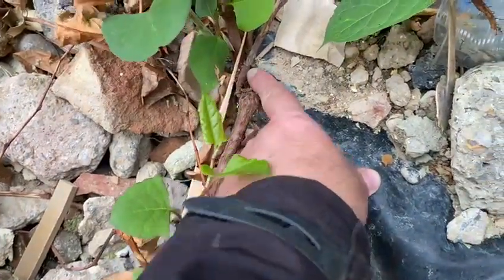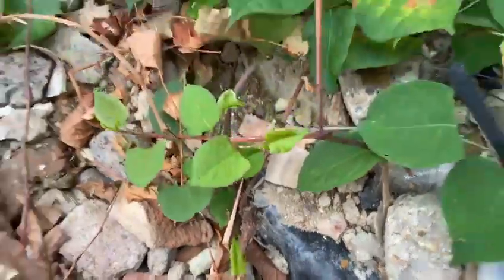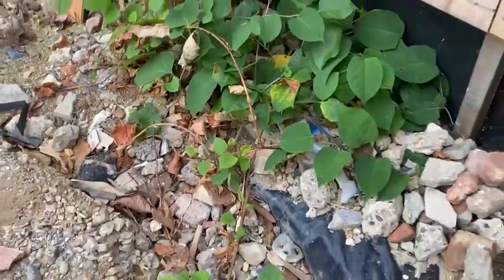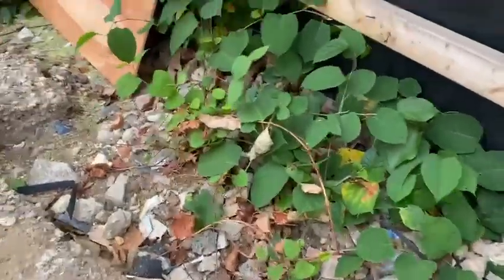The Japanese knotweed's literally come through that gap. It won't have burst through because these barriers are guaranteed for 50 years. That's been physically punctured by a spade, a man, whatever.